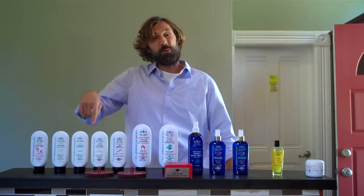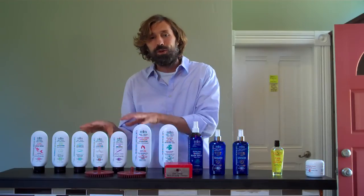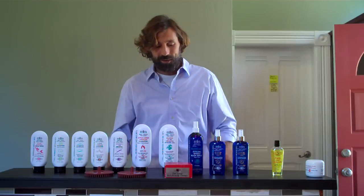I use all these for body washes too, believe it or not. I mean, they're just multifaceted. I clean my beard with it. I mean, it's just growing like a weed too.